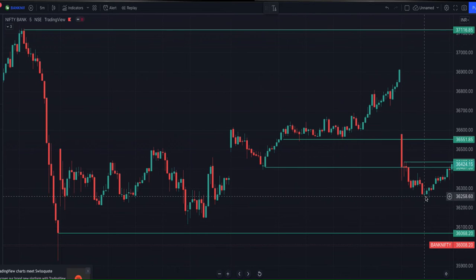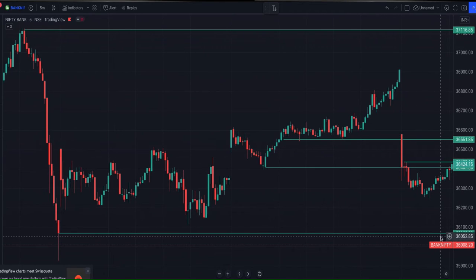And what's my target? My first target would be the intraday low, which is 36,425, and then 36,240, which is almost 175-200 points, a good risk to reward ratio. My second target would be this low of 36,600. So I have a good risk to reward trade here. By giving away only 150 points, I can look to get around 375-400 points from the market. So this is where I entered my short trade.